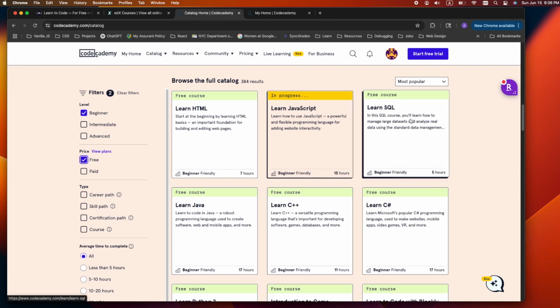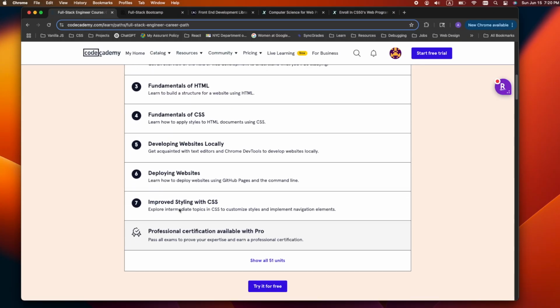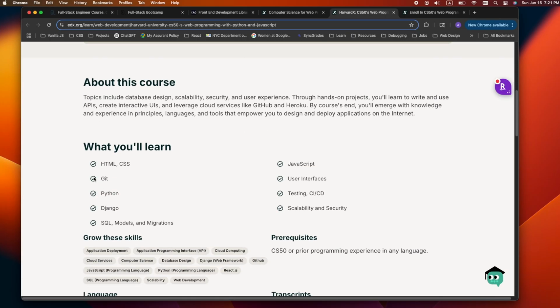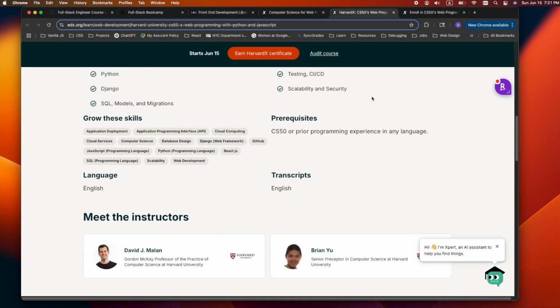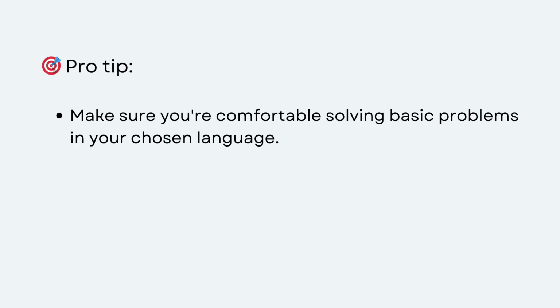These programs are free and they guide you through HTML, CSS, JavaScript, Git, and beyond, depending on your programming language. You can also explore affordable paid resources like Codecademy Pro, Udemy tutorials, or edX professional certificate programs. These go deeper and often include hands-on projects. Pro tip: before moving on to frameworks, make sure you're comfortable solving basic problems in your chosen language. This step might take you 3 months to a year, depending on how much time you can invest.